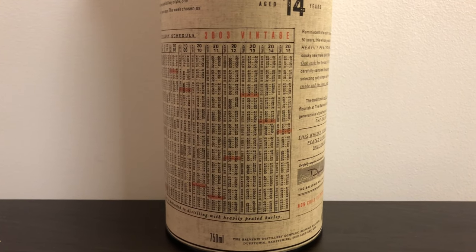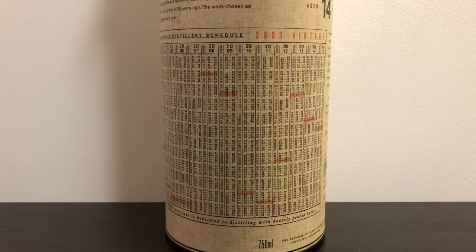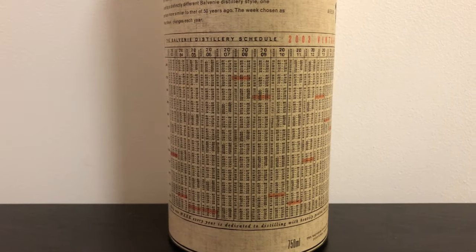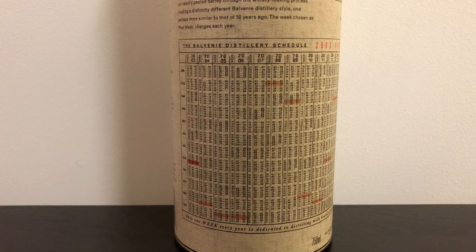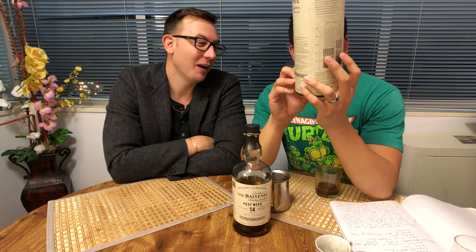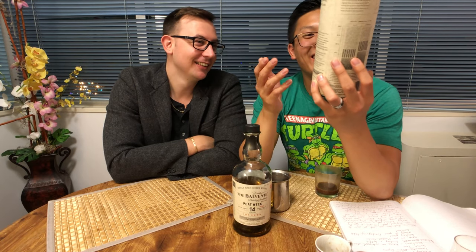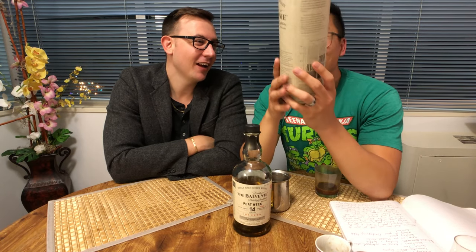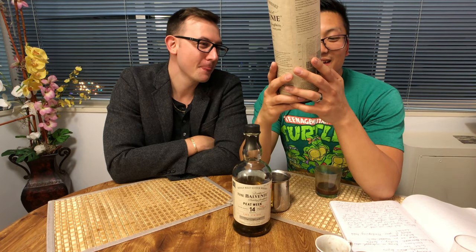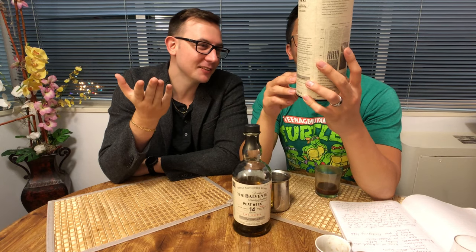Looking at this, I think they've hit every single month. Let me see. It looks like it for sure, except January. What do they have against January? Might be freezing cold. January and September, they haven't done. Wow, that's messed up. Those are both of our birthday months. I'm going to have a word with this distiller. Hey, Balvenie, you did December twice. Merry Christmas, I guess, but come on.